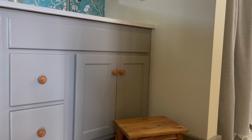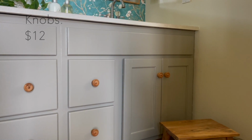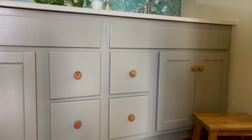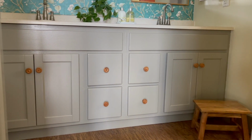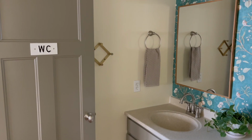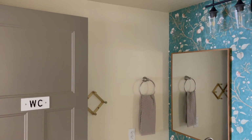One really fun thing that I love about this bathroom remodel is the cabinet hardware. I just used wood knobs. I stained them using coffee when I didn't have any stain on hand, and it turned out really nice. And then I just sealed them with a poly, and now they add a lot of charm and cottage character to the bathroom. Cute little details like this water closet sign on the door are very small, budget-friendly additions that add a lot of charm and a lot of character.